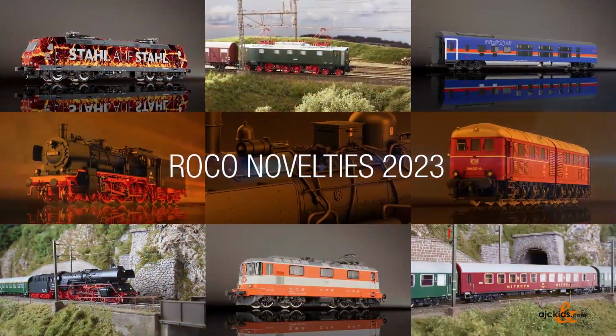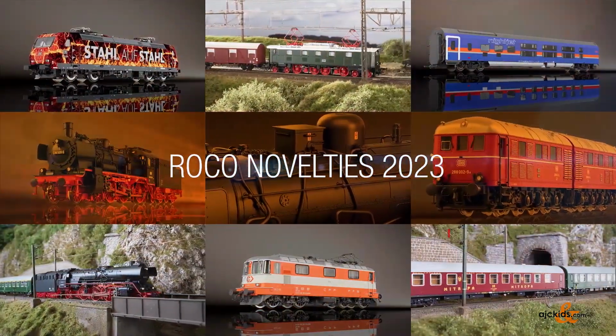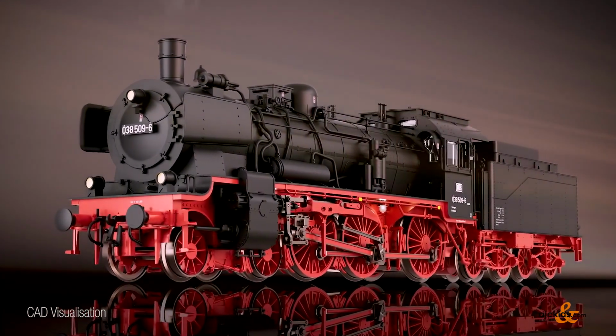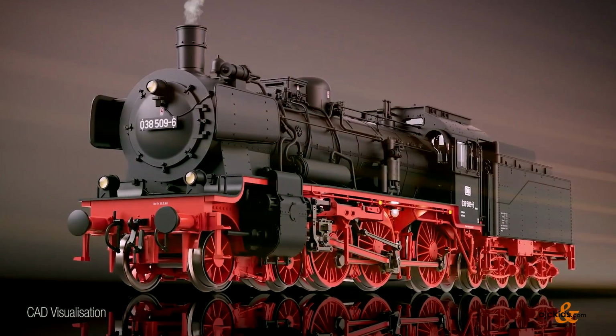Once again, ROCO has sensational highlights up its sleeve for 2023. One of these is without a doubt the launch of the completely newly developed steam locomotive P8 or Class 38. Due to many requests and wishes from our customers, we have decided to include this model in our edition range.